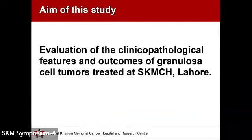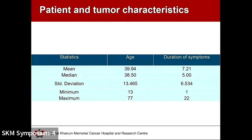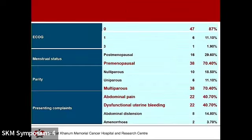The aim of this study was to evaluate the clinical pathological features and outcomes of granulosa cell tumor treated at Shaukat Khanum Hospital. It is by far the largest data we have gathered, over the period from January 1995 till December 2017. Prognostic parameters for relapse and survival were seen, and calculations for disease-free survival and overall survival were done. The mean age was around 40 years with a range of 13 to 77 years, and the mean duration of symptoms was 7.2 months with a range of 1 to 22 months.